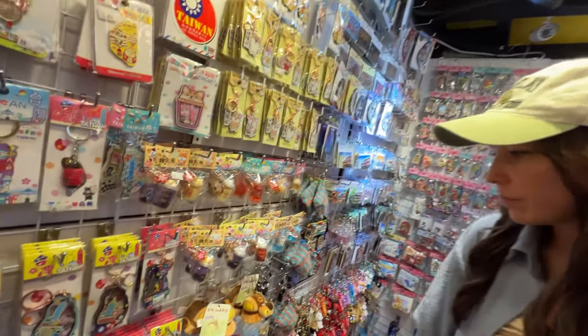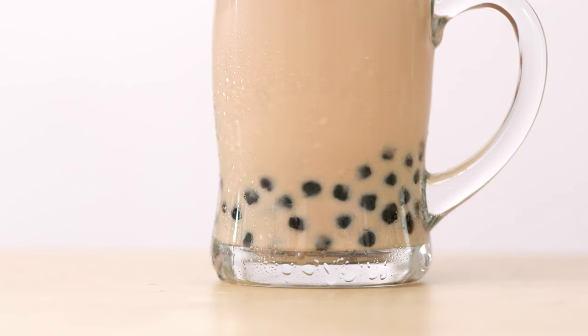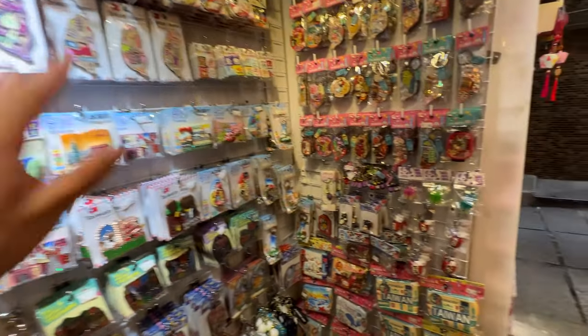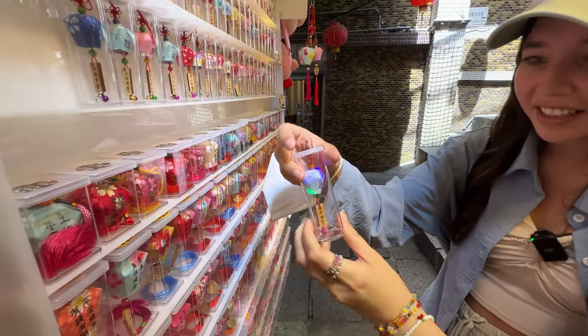We're just going into a store with aircon to catch a halftime break. This souvenir store actually has lots of unique souvenirs and very cute, adorable ones like bubble tea, for example. The famous thing about Taiwan is of course bubble tea. You've got lots of magnets to stick to your fridge, earrings, and sky lanterns. Whoa! If you shake it, then it lights up.